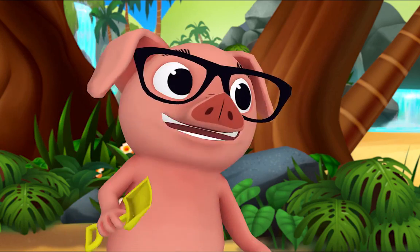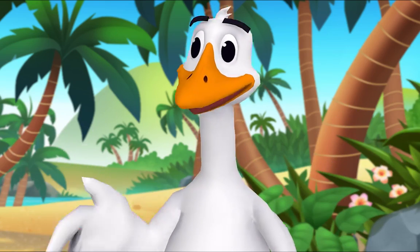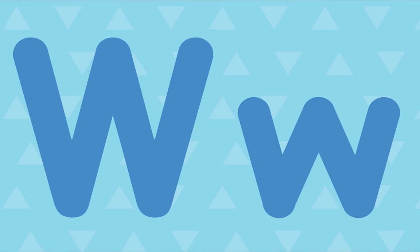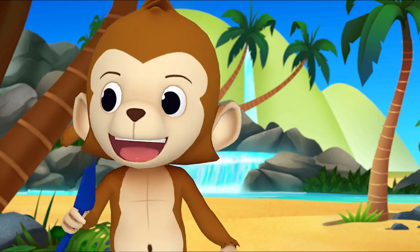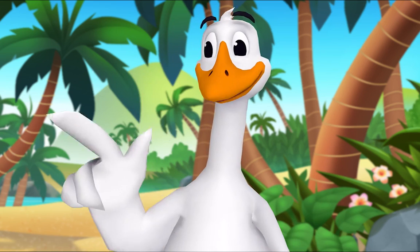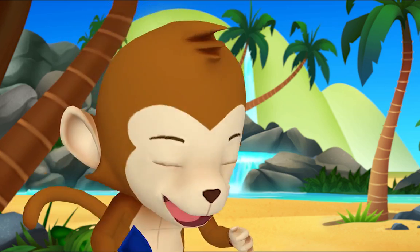Mr. Goose, can we trace a letter? Absolutely. Let's practice making the letter W. Who can think of a fun way to do it? I have an idea. Let's dig letters in the sand with a shovel. Well, that sounds like a great idea. Monkey, you go first. All right!